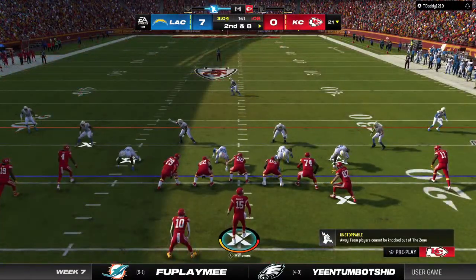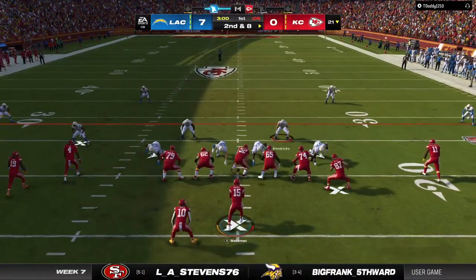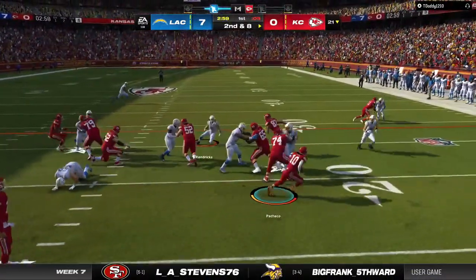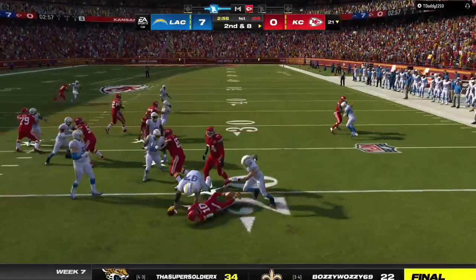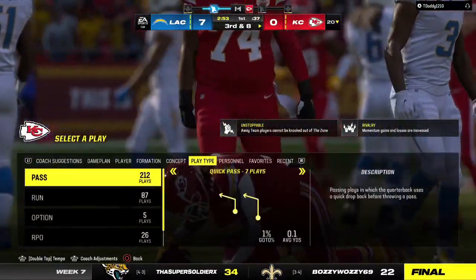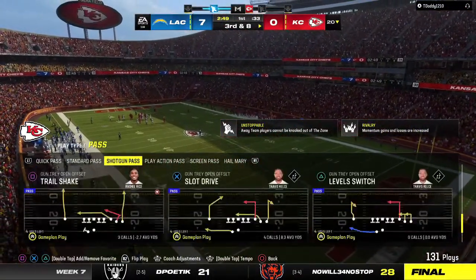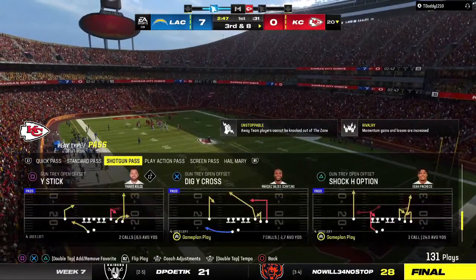From the 21, here's second down and 8. Now a 7th-round surprise from a year ago. It's Isaiah Pacheco, trying to bounce it outside, but he's only able to get it back to the line of scrimmage. Officially no gain on the play, and they're left with a 3rd and 8.